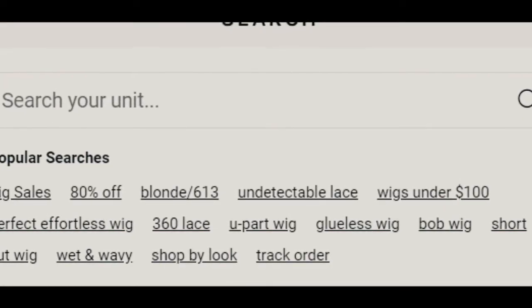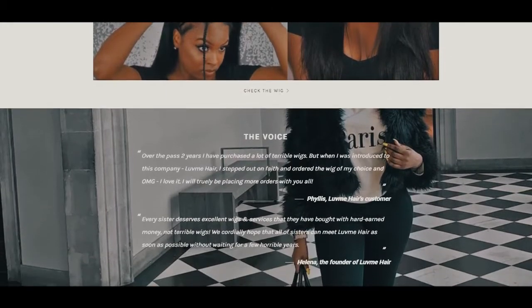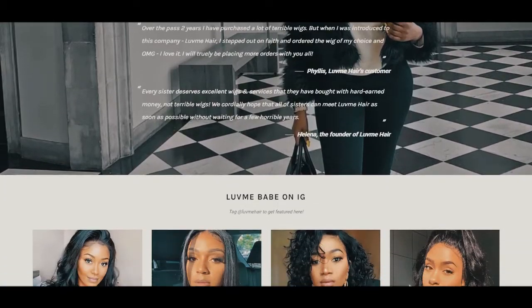They also have a search bar. So if there's a particular wig that you're looking for, you can find a keyword and search it that way as well. Anything that's a new arrival or restock has its own section on the website as well. So if it's a wig that you were looking for and then you get that email that says, hey, it's back in stock, you can just click on restocks and go and find your wig. So the ease of use on their website is light years ahead of some other hair vendors that I've used. So kudos to LuvMeHair for their website.